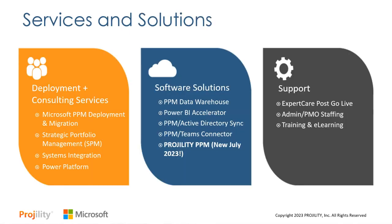We offer services and solutions in 3 core areas: deployment and consulting services, Projility's core business. We provide professional services for successfully planning and implementing Microsoft Project Portfolio Management, including Microsoft Project Online, integrating PPM with line of business applications, and delivering strategic portfolio management solutions to support top-level management planning. We also have a growing Power Platform practice. We are actively working with clients to build applications, workflows, and reports to automate their most important business processes.